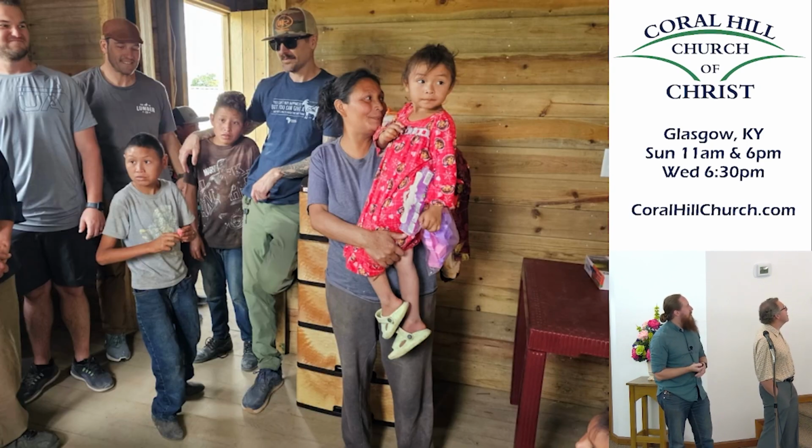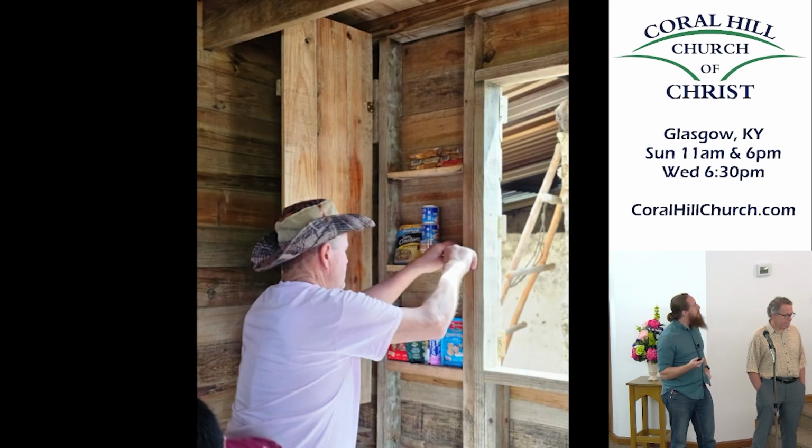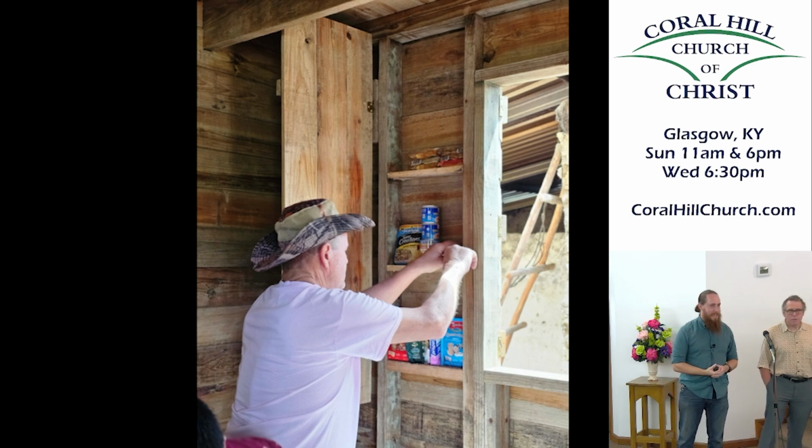This is inside doing prayers and dedication. There's very rarely a dry eye in the whole house. And this was Van, and he built him a little cabinet and came in there and stocked it up for him with some food. So there's a little door. We had a few extra hinges, so he's like, hey, we can put a few shelves in between these studs. Got a little storage area.